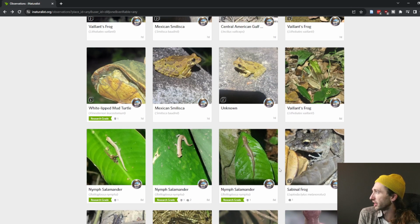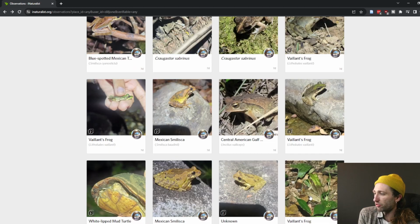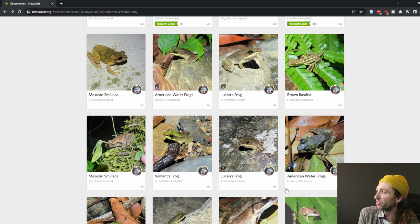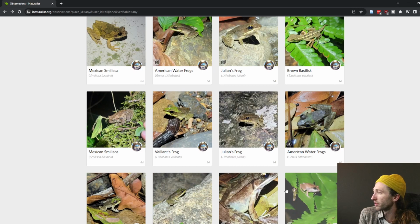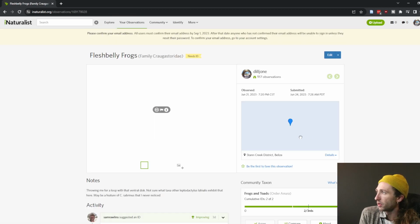So there's a frog that I have been struggling to ID. I mentioned it on this one, but let me see where the upload is of the second one. I've actually had trouble with this frog before, and I feel like I solved it, but now I'm not sure. Oh, did I not even upload the second one? It would have been in hand, here we go.